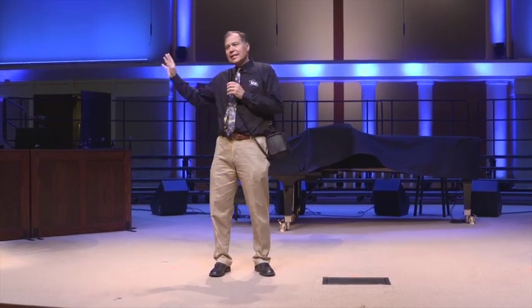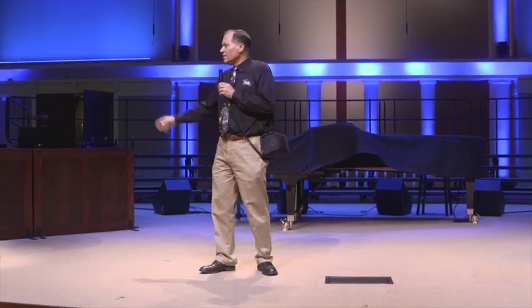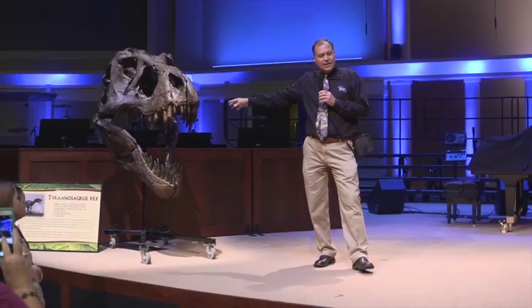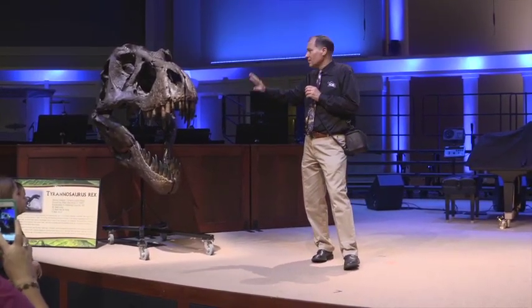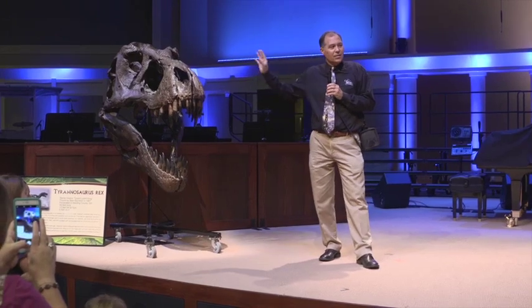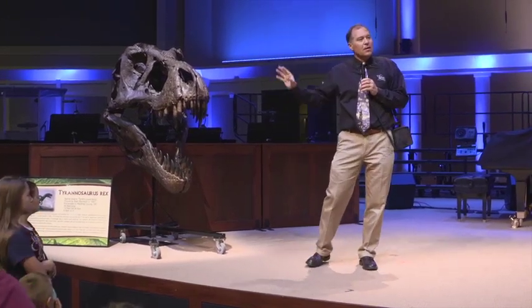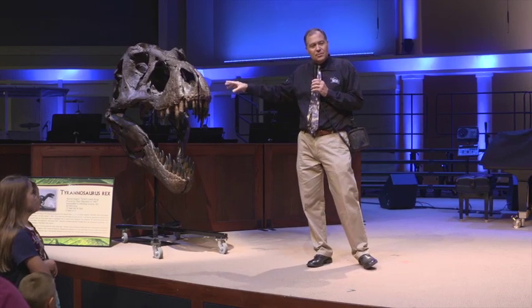But these are the first two dinosaurs we want to talk about. These are actually dinosaur replicas. This skull over here, you guys can probably guess what this is. A T-Rex. Yes, a Tyrannosaurus Rex skull. This is one of the most complete skulls ever discovered of Tyrannosaurus Rex. It was found by a guy named Stan Sacrison. So they call this dinosaur Stan, just because he was found by Stan.